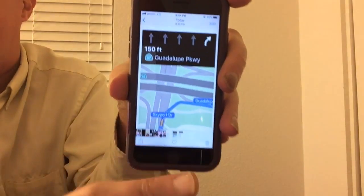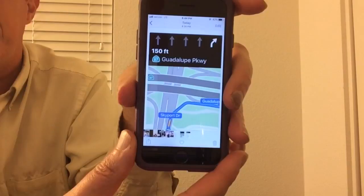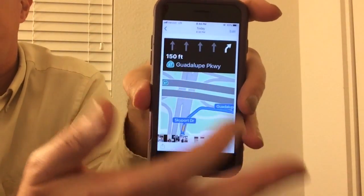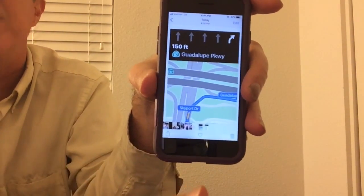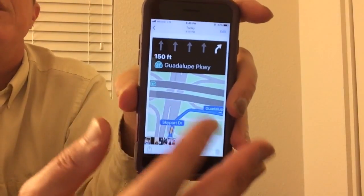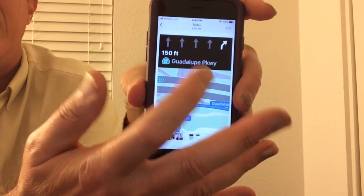And I've already used that on the way to Los Angeles. I had iOS 11 beta. I was a beta user. And it worked. It tells you which lane to get in. It works. You're in the right lane in the interchange. Everybody else is jumping lanes, trying to get over real fast to get on the interchange. I was already there because I used this app, which had it highlighted.